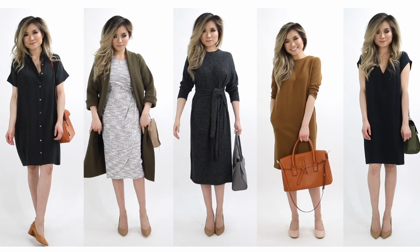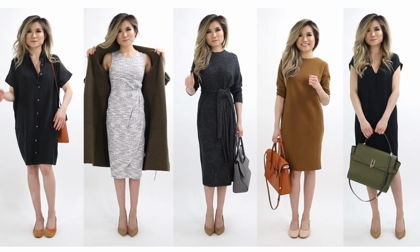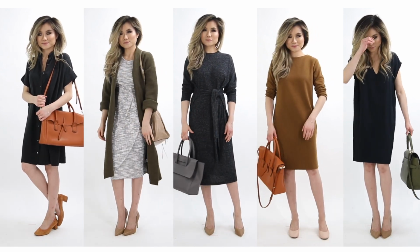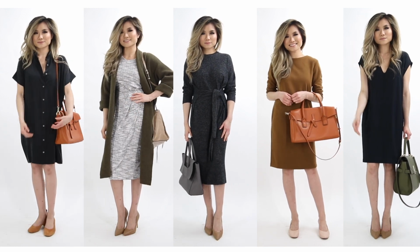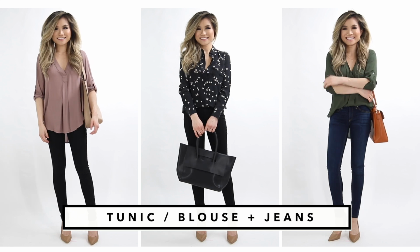Same commentary as with the jumpsuit. Throw that thing on and get out the door and on with your day. Even though it's a more lax dress code, definitely be conscientious of the length. Make sure it at least hits the knee. And yeah, I just want to show you guys a few more options other than the ones introduced in part 1.